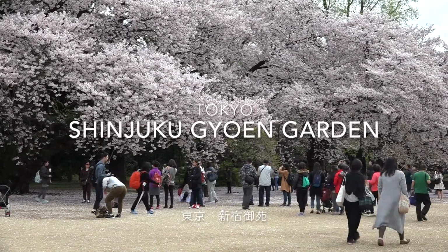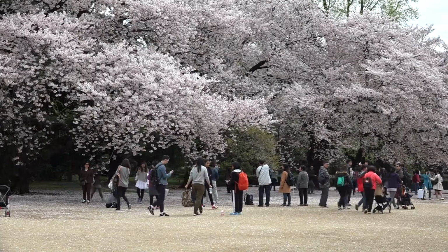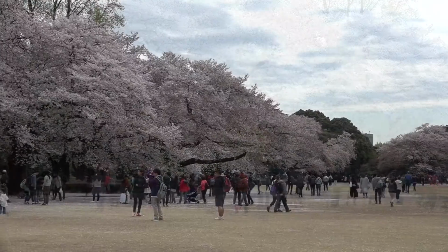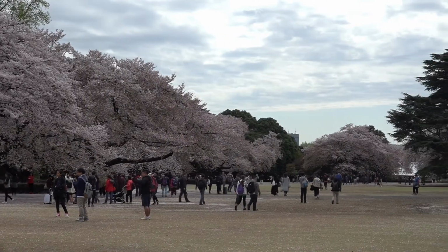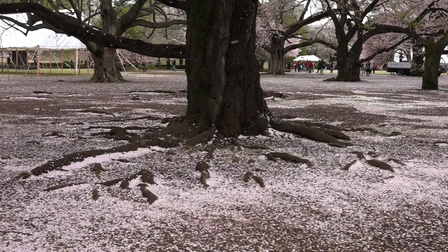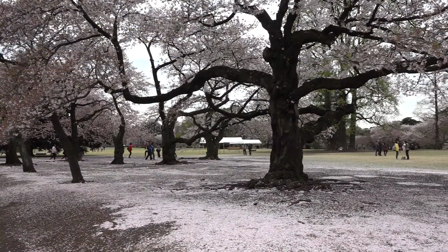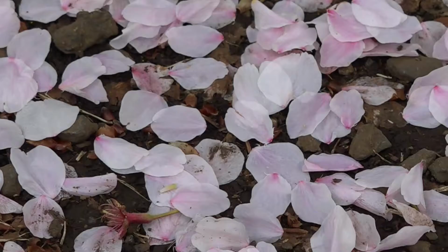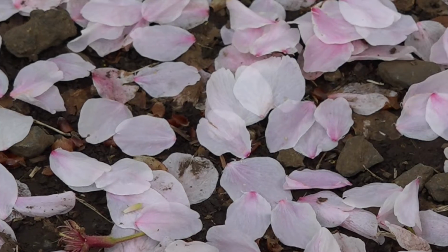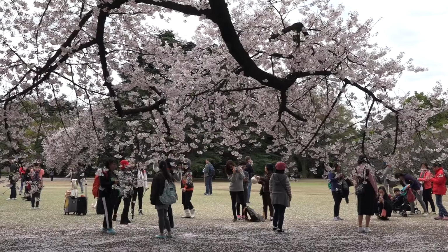Shinjuku Gyoen Park is a beautiful and cozy spot nestled in the heart of Shinjuku. Cherry trees are scattered all around the park, but most of the trees are in an English landscape garden located near the center of the park. There are 65 types of cherry trees and 1,100 cherry trees blooming from mid-February to late April. If you'd like to see the most gorgeous, elegant, and popular cherry trees, Shidare Sakura and Somei Yoshino, please come here between late March and early April.